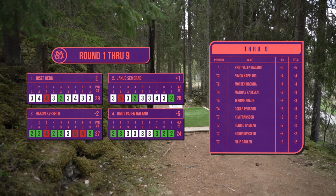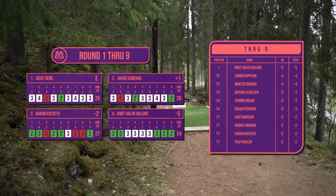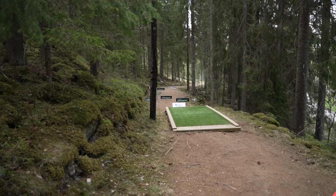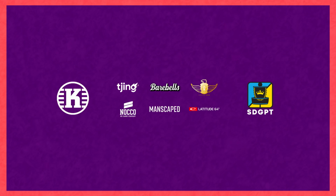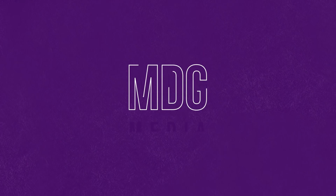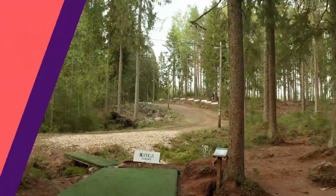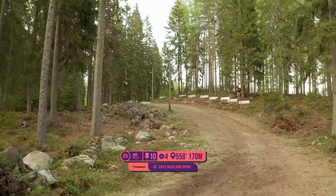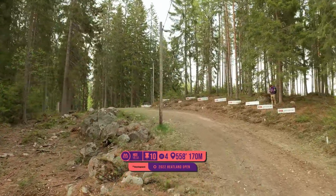As we can see, there are quite a bit of colors on the card. Minus Knut is leading the pack with 5 down, but the top 10 is close behind, only a couple strokes back. This is still anyone's game. I'm excited to see this back nine coverage. What do you think? This is some beautiful terrain in southern Sweden. I'm going to call it Filipstad, Sweden. Just look at this place. It's a disc golf dream to play here.